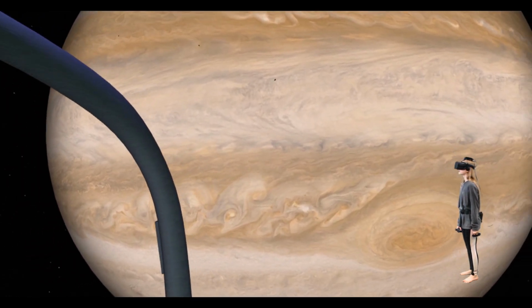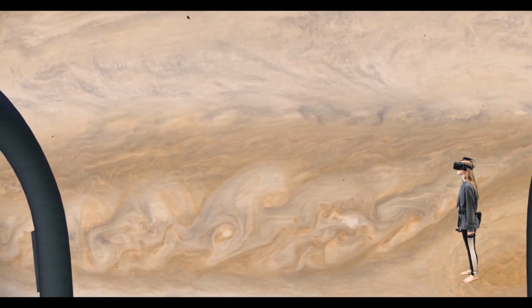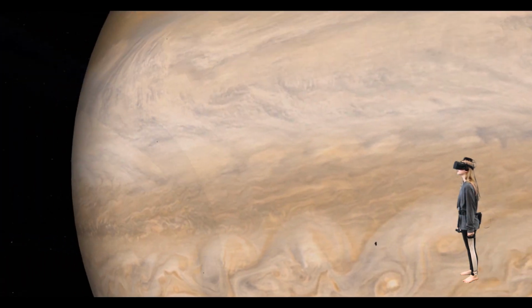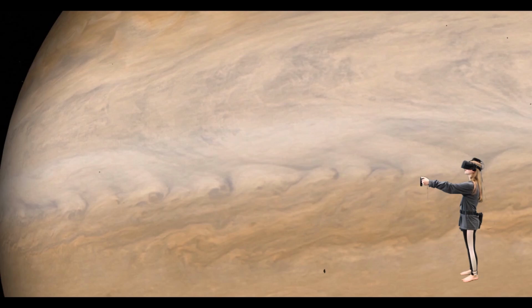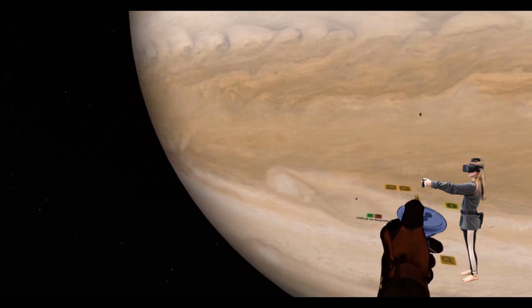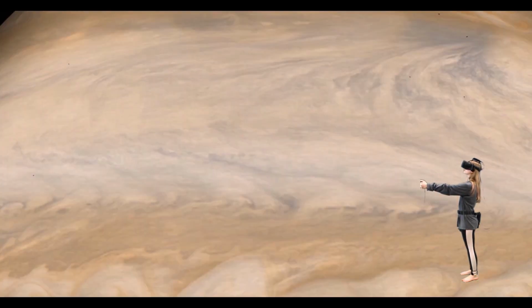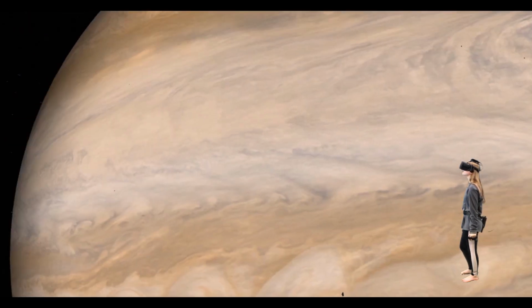Jupiter. Jupiter is the 5th planet from our Sun. Jupiter is also known as the gas giant, which gives you a clue that it's mostly made of gas. It is also known as the biggest planet in our solar system. It has a diameter of 142,984 kilometers. It has 79 moons: Io, Europa, Ganymede, and Callisto, to name a few.